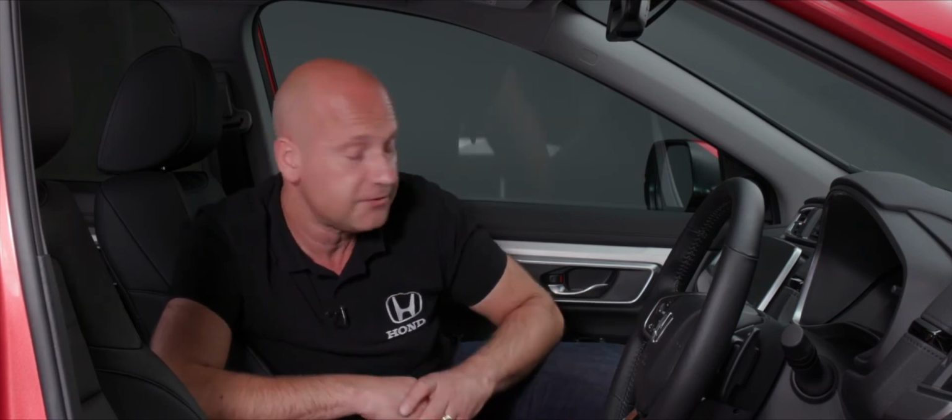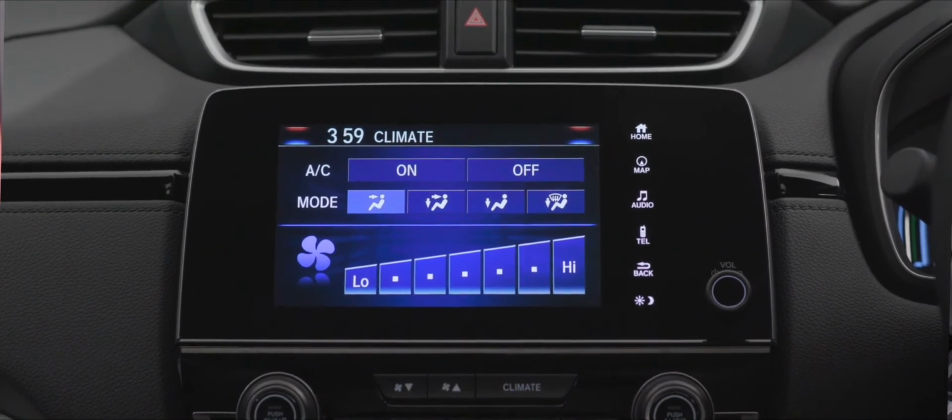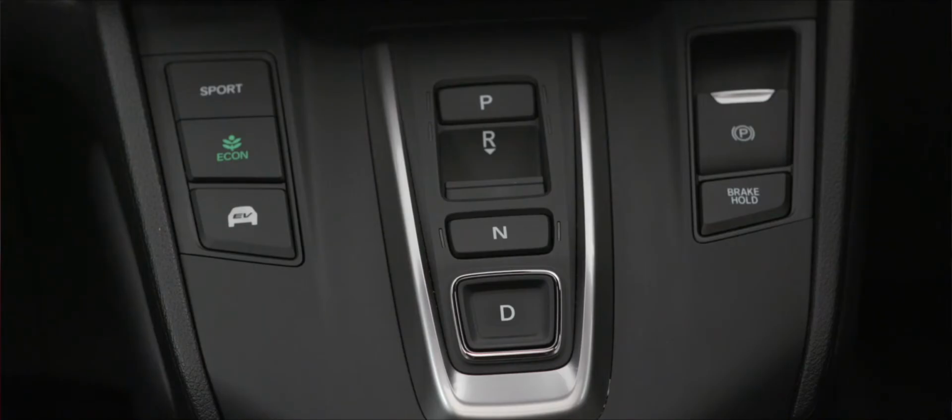You can press the sport button, which will give you more punchy acceleration. If you wanted to select Econ, that will actually soften the throttle response, so give you a bit more fuel economy, and also it helps your climate control and your cruise control be a little bit more efficient as well. We've also got an EV button underneath, and what that will do is, as long as the conditions are suitable, you can actually force the car into EV or electric vehicle mode at that point in time.